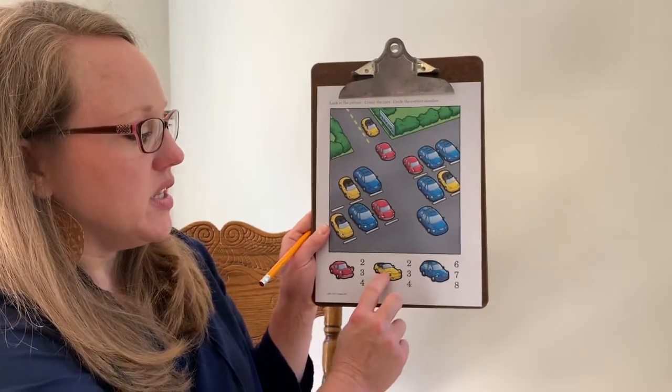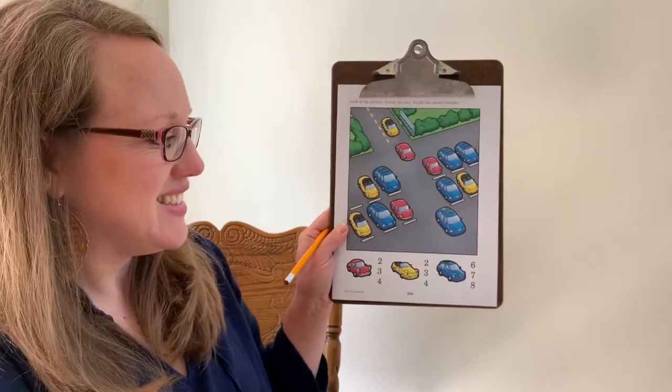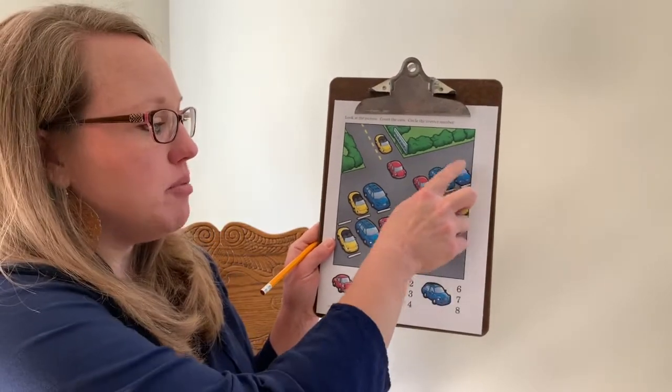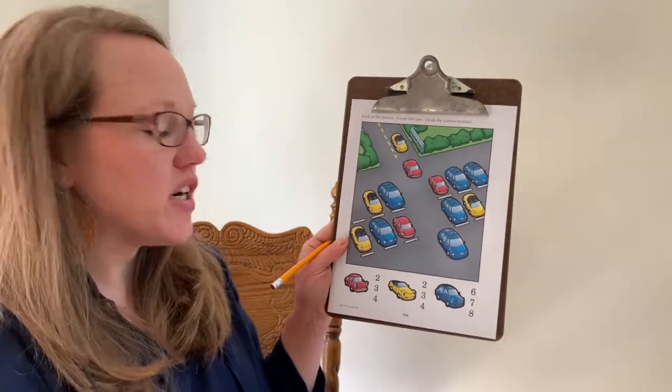Now we're going to go to the yellow cars, and you're going to count the cars and circle the correct number. Now the blue cars, circle the blue cars. How many blue cars do you see? And then circle the correct number. Now when you finish, we're going to go back over it together.